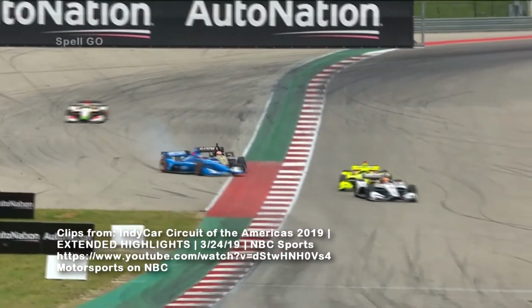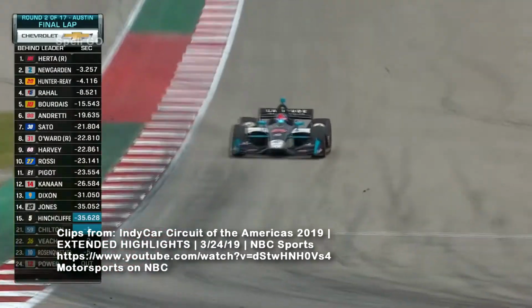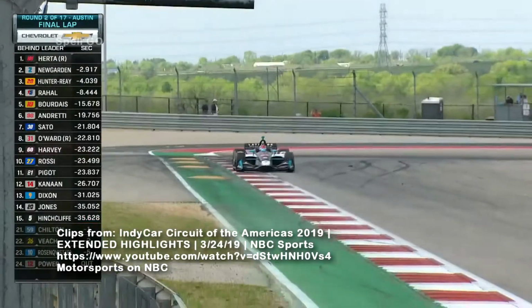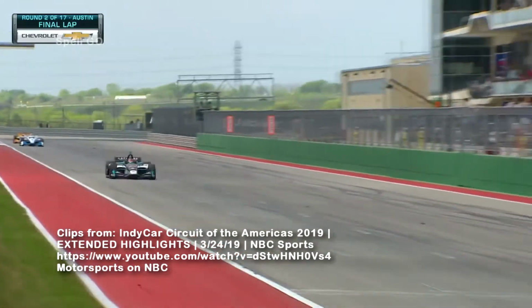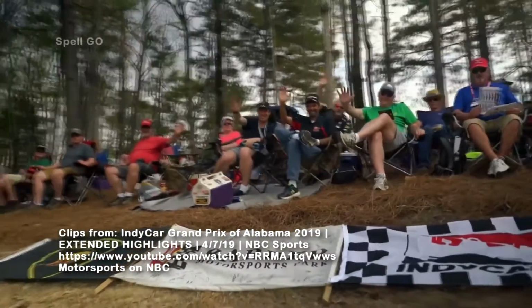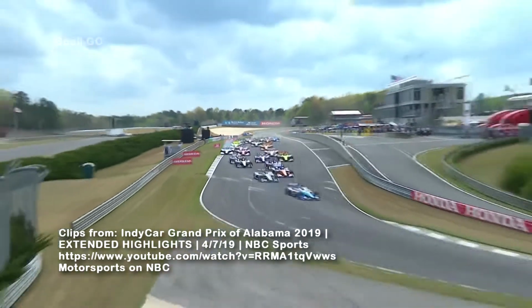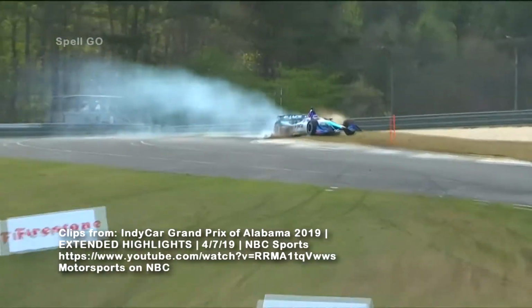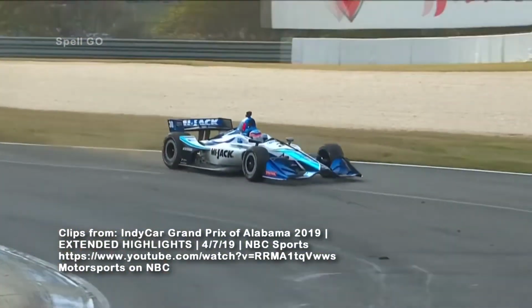Anyways, with an interesting strategy and a little bit of luck due to yellows, Colton Herta gets his first IndyCar Series win as a rookie and as the youngest driver ever to do so far. The third race of the season took place in Birmingham, Alabama at the Barber Motorsports Park. It was a great race where Takuma Sato pulled out this amazing win when he even struggled in the last stint of the race.